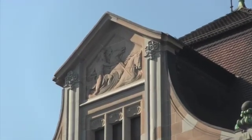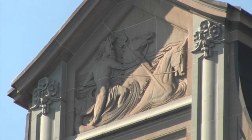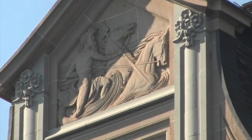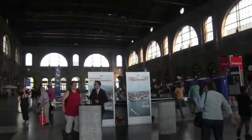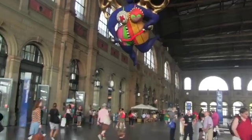It's always interesting to wonder what impression people thought this artwork would make when it's so difficult to see except with a telephoto lens. This is the main train station, which I missed on the way in because I went on the lower floor. Some kind of interesting graphic. This is the hub of Zurich.